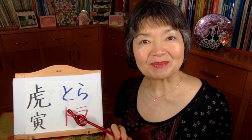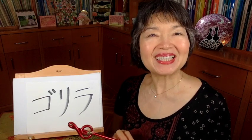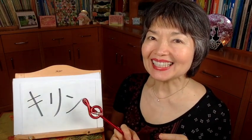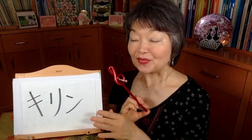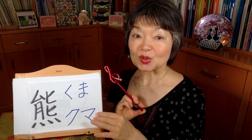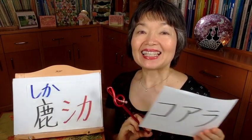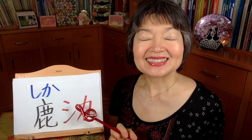Panda, big animal, giant panda. So panda, we also count with tō. Lion. Tora, tiger, also with tō. Gorilla, also with tō. These animals too. Kirin, giraffe, very big, very tall. Kuma, bear, also with いっとう、にとう. Koala. And 鹿, deer.